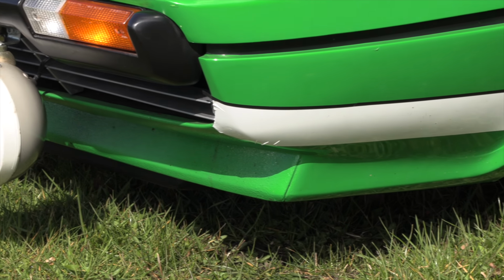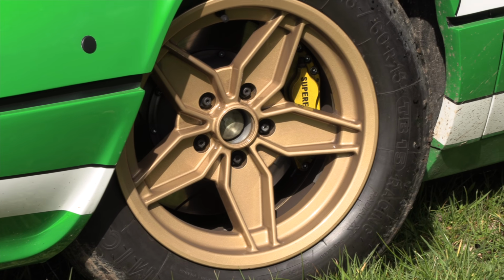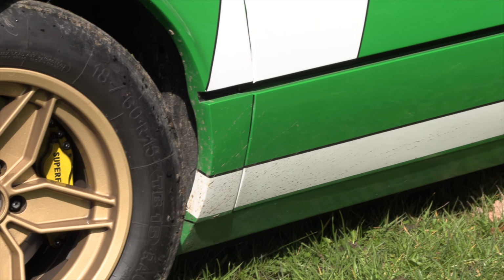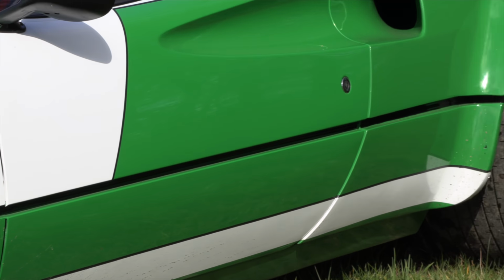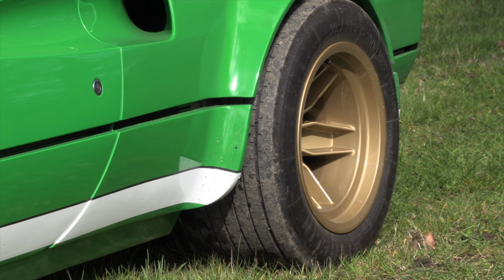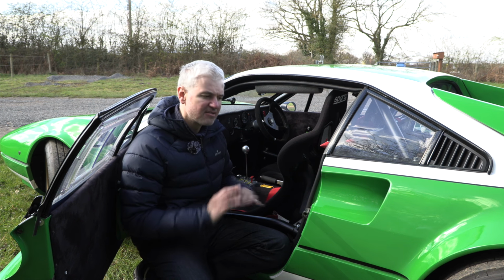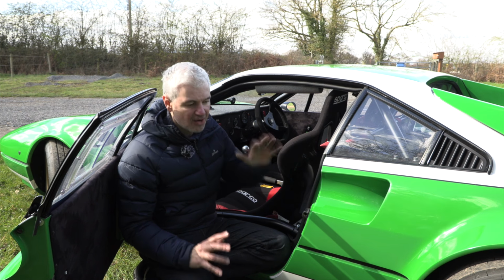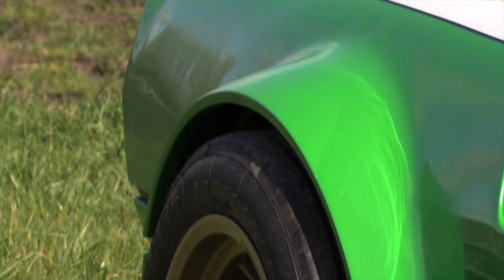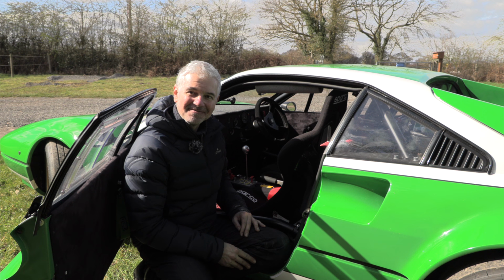This also has the Group 4 wheels, these amazing Campagnolos, which look absolutely fabulous, and I believe they must be magnesium, although I don't know for sure, but I believe they are the original wheels, not replicas or anything like that. And with 308s normally, I do not like aftermarket wheels. These are the only wheels I've seen which you think, wow, those do look pretty special. Shall we see what it's like to drive?